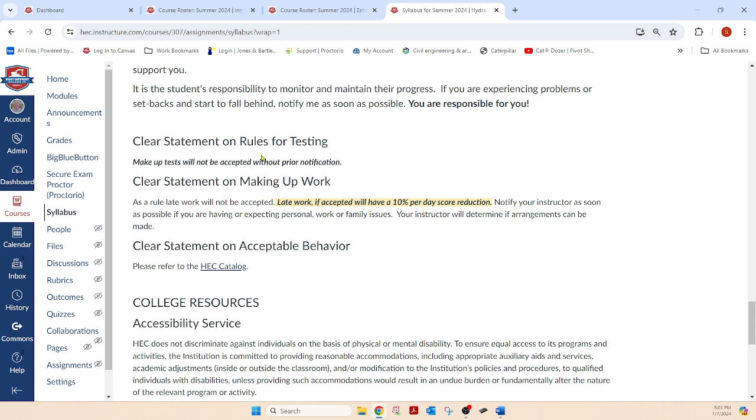Oh, let's see what else. Rules for testing. Makeup tests will not be accepted without prior notification. There are extenuating circumstances. Just don't have too many of them. Making up work. As you can see, as a rule, late work will not be accepted. Late work, if accepted, will have a 10% per day score reduction.